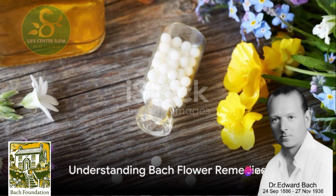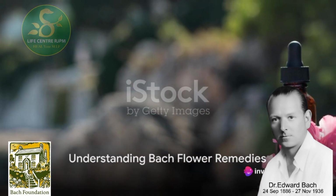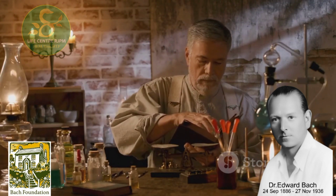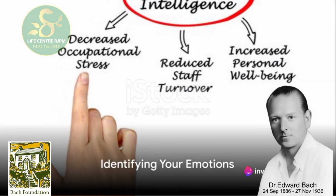Bach Flower Remedies are a collection of 38 flower and plant-based remedies, each linked to a specific emotion. Pioneered by Dr. Edward Bach in the 1930s, they are a unique system to help us understand and address emotional imbalances. So, how do you use these natural elixirs?